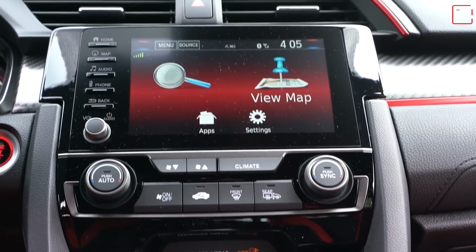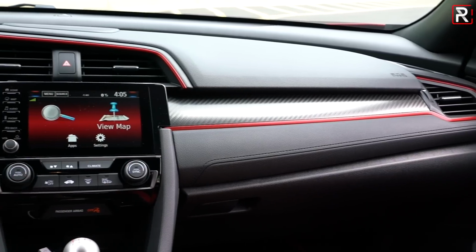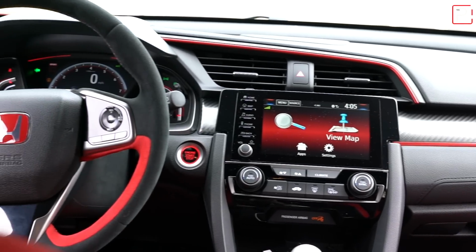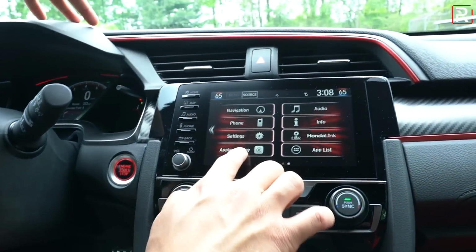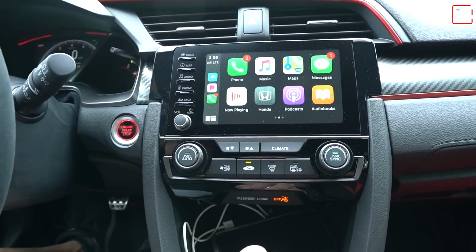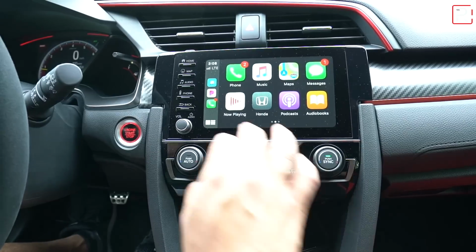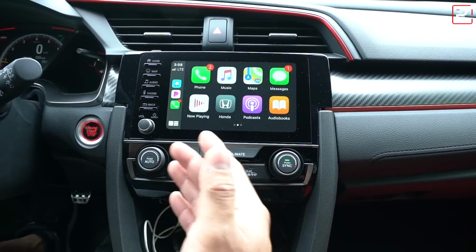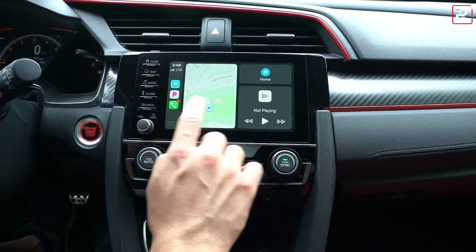This infotainment system is another area where I wish Honda had made some changes and put the Accord's new infotainment system in here, because this one is perfectly fine. It's a 7-inch touchscreen display. It includes things like Apple CarPlay and Android Auto, of course, which is nice. But at 7 inches, it's starting to look a little bit small. I think Honda could have easily gone to an 8-inch display, and there are times where I find the system to be incredibly laggy.